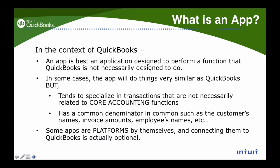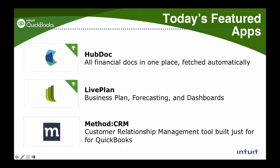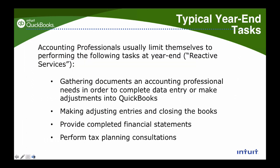Now, why use a third-party app? This is a very common question that I get: how come Intuit just doesn't develop this additional functionality inside the apps? And the idea is that Intuit wants to focus and concentrate their efforts on making sure that QuickBooks Online is a reliable, scalable, and open platform that becomes the operating system of small business, and allowing third-party developers to go beyond that and fulfill micro needs and micro niches that are really in the entire world. So this is going to continue to be a pattern where you're going to see developers create stuff that QuickBooks cannot do, and we just have to embrace that. That flavor for different functionalities is probably best to be looked at in an app.